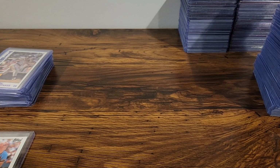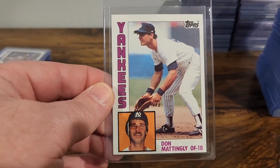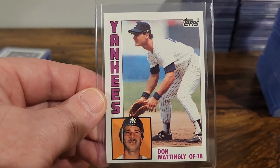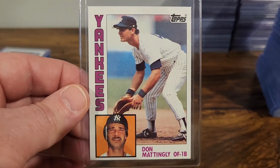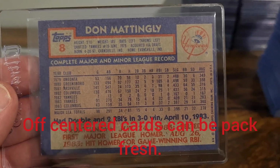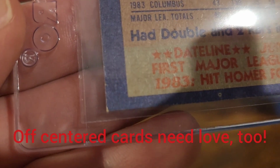And then the main reasons why I picked up this set are these 2 cards right here. Of course, the Don Mattingly. Unfortunately, this one is off left to right and top to bottom, but it may grade as an 8. I don't know. And then if that's the case, I'll send it in and get it graded, and then maybe eventually upgrade to a 9. But overall, it's a clean card. It's just off-centered. I mean, it looks packed fresh other than that. This set was taken care of really well.